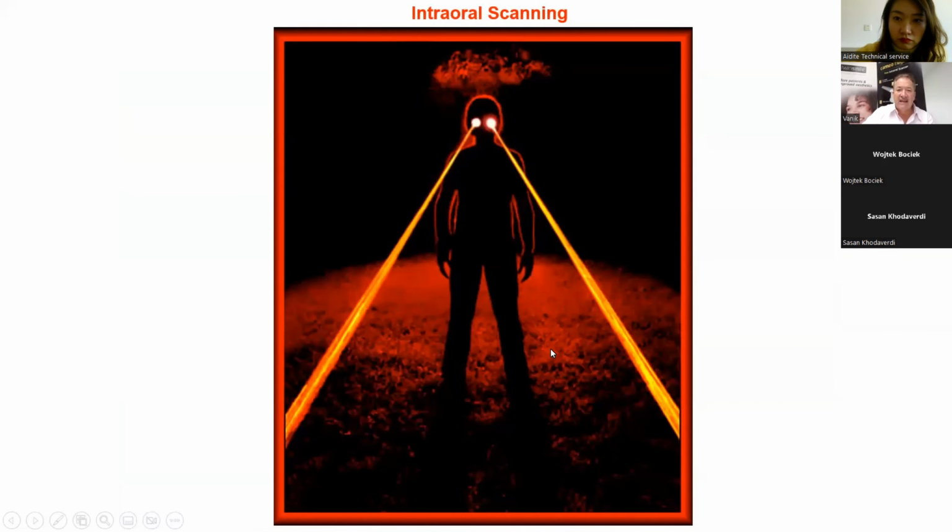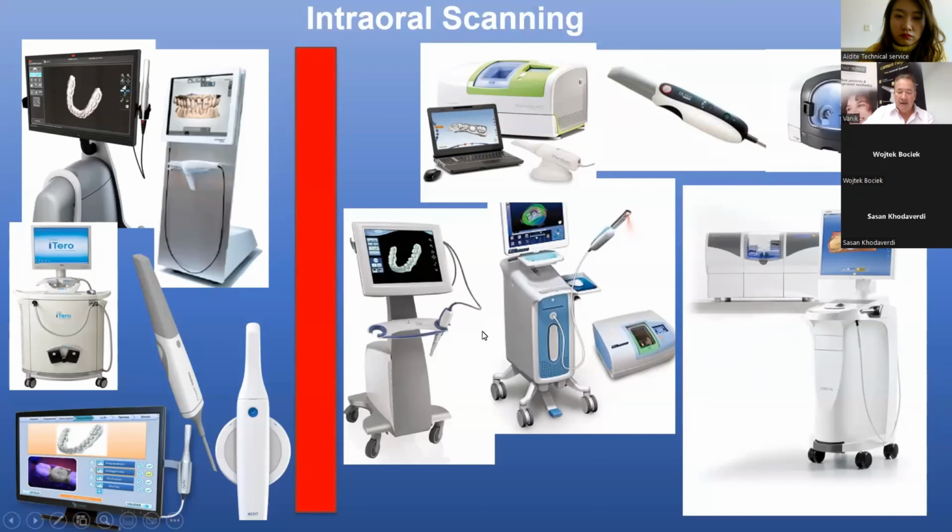So intraoral scanning has become very interesting to solve these kinds of problems. Because with intraoral scanning, the dentist instantly sees what's going on. Some dentists still don't see it, okay, even with intraoral scanning. But when you train them, they realize, and then they start being more careful. So we actually get better quality work nowadays with intraoral scanning.